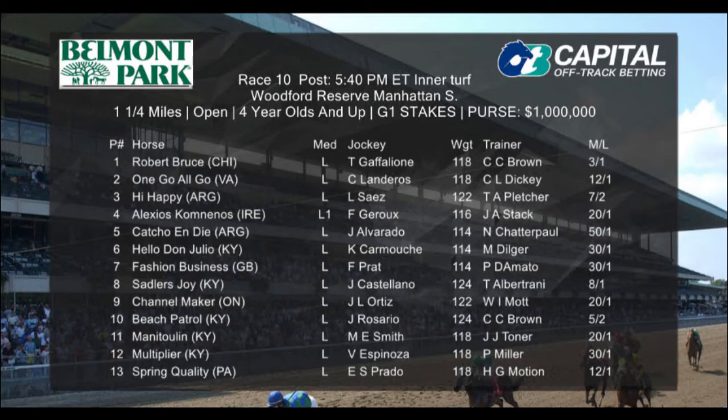Number 3 is High Happy, who's going to be one of the favorites in here, 7-2 on the morning line. Todd Pletcher, Luis Saez, winner of back-to-back victories in a Grade 2 and a Grade 1 event. Last time was that Grade 1 Man o' War, going a mile and three-eighths. He does shorten up a furlong in here, but I thought he was super impressive, beating the likes of Sadler's Joy and grinding down One Go All Go in that spot.